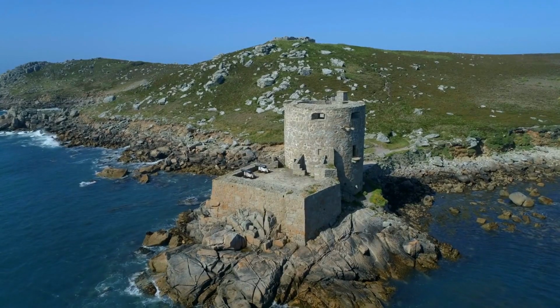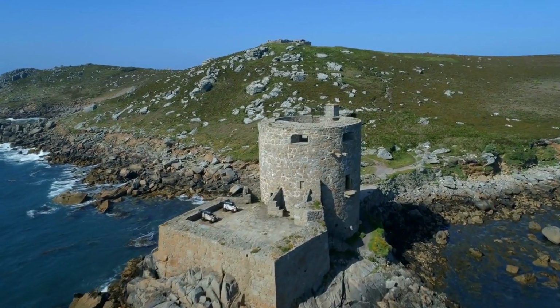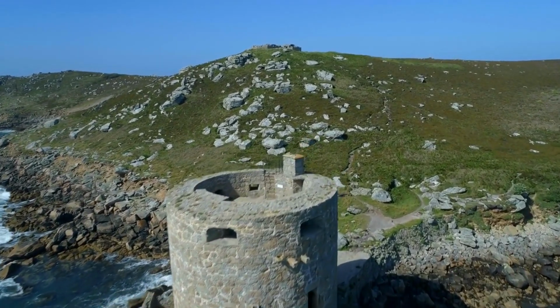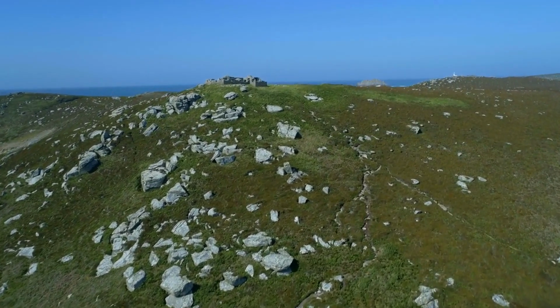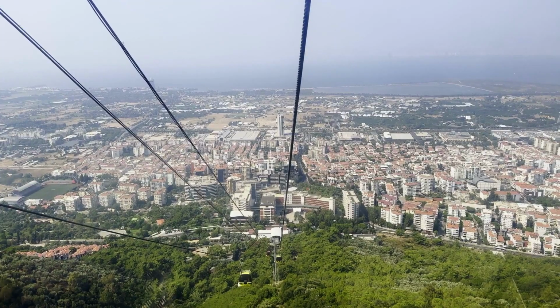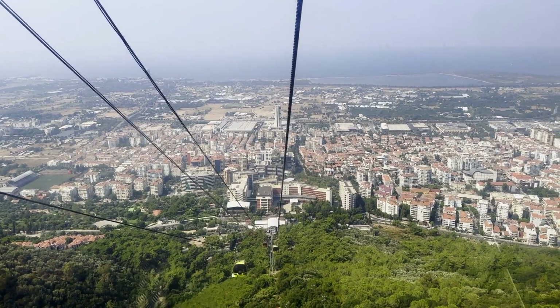Guided tours provide historical context, but even a self-paced walk reveals the incredible engineering and strategic planning that has preserved Dubrovnik for centuries. 2. Mount Srđ and Dubrovnik Cable Car.